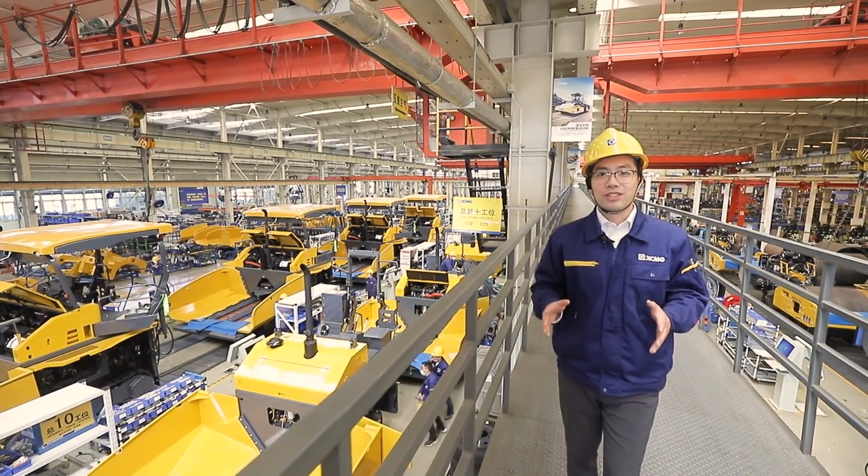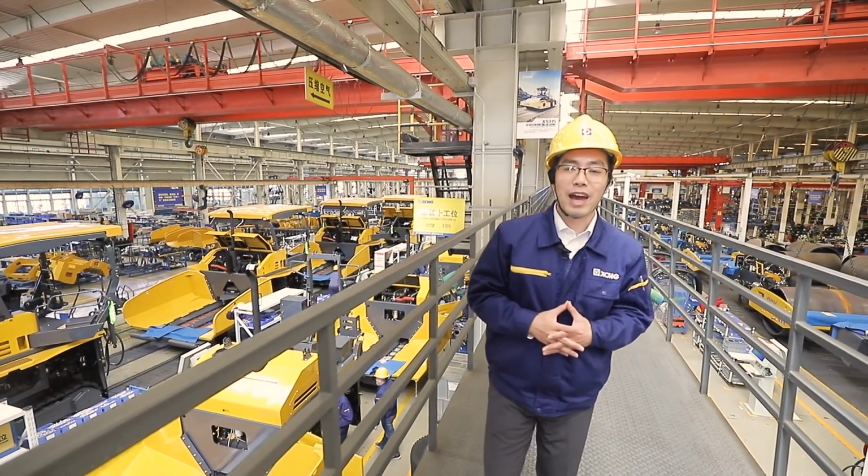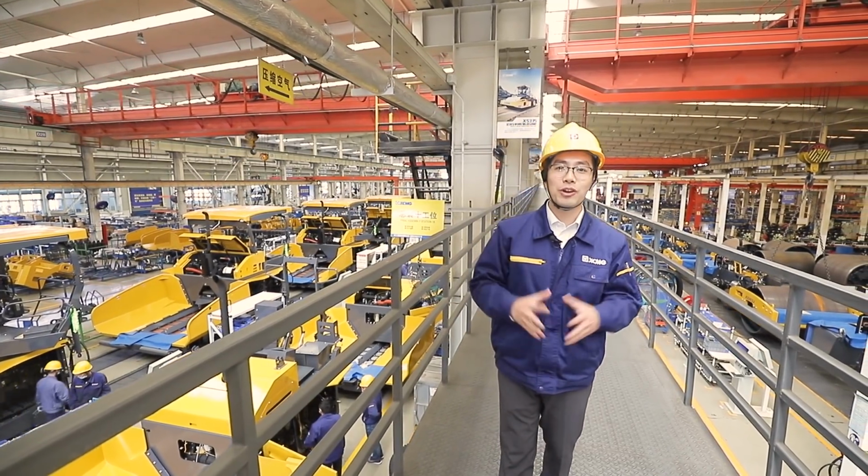So that's the assembly line for loaders and pavers. Thank you so much, and my colleague will show you the rest of the assembly lines at the factory. Thank you for your attention.